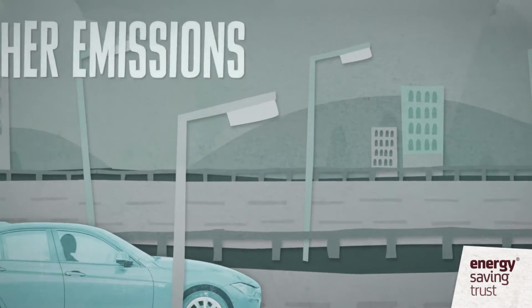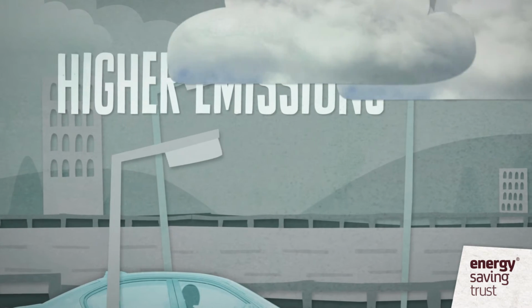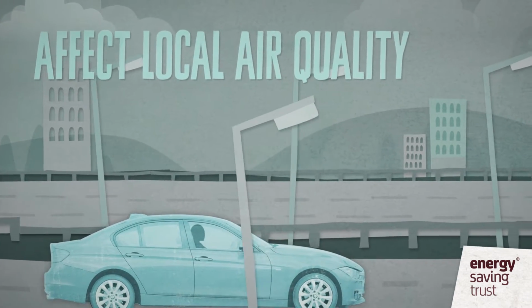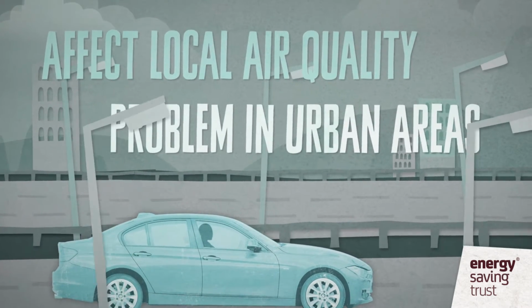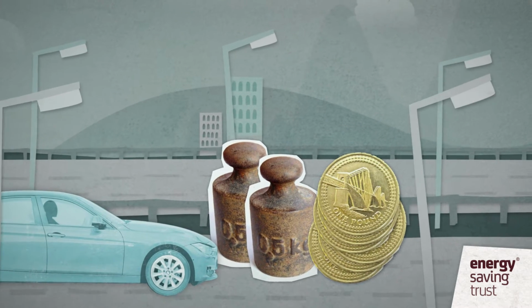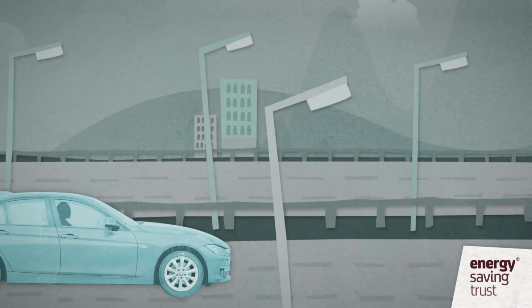However, diesels have higher emissions of some air pollutants, in particular oxides of nitrogen, which can affect local air quality. This is recognized as a problem in urban areas. They are heavier and more expensive than equivalent petrol engines, which is reflected in the cost of the car.